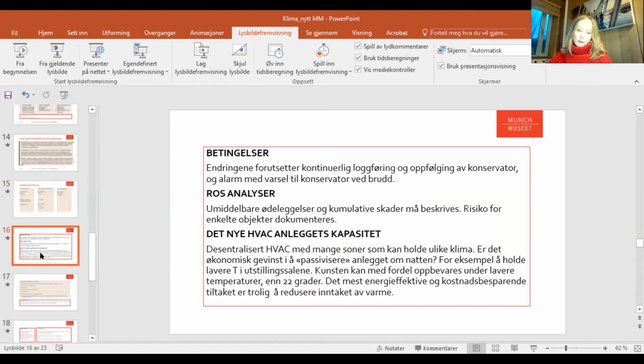Med disse generelle klimaendringene følger det noen betingelser, som for eksempel at konservator blir varslet ved brudd, og risikobeskrivelser for enkelte objekter. Forhåpentligvis følger det også med en del fordeler relatert til anleggets mulighet for energisparing i den daglige driften.